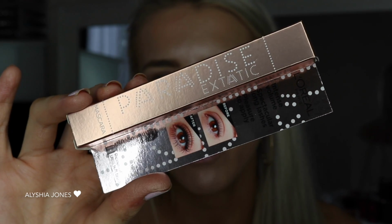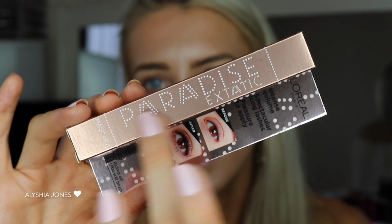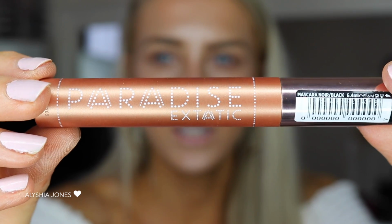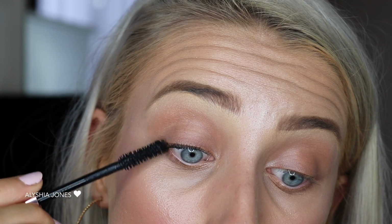And now I'm going to try out the L'Oreal Paradise Extatic Mascara. I've heard really good stuff about this, and apparently it makes your lashes really long, and it's easy to apply, and it's got intense volume. I love that packaging. It's rose gold. I love the dots on the Paradise writing. It doesn't look like a mascara because it's in a nice gold bottle.